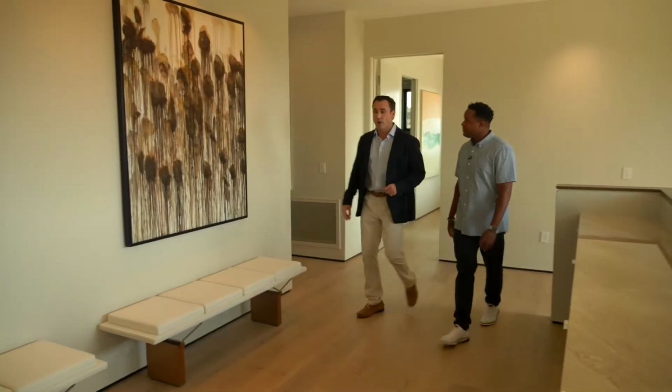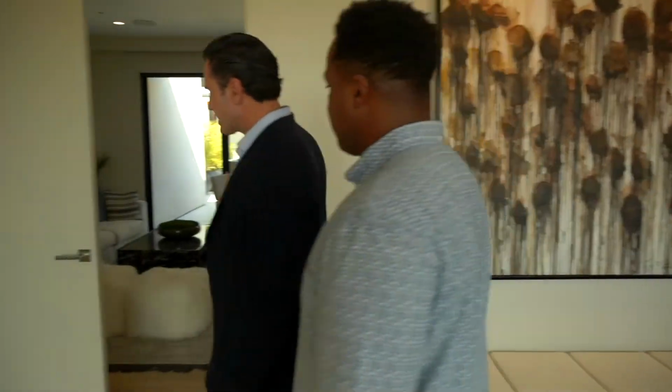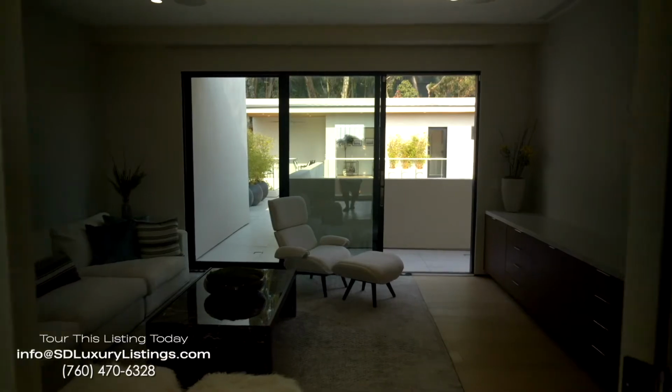So as we're walking toward the master, that is where we find the meeting room. And it is a nice room. Excellent size, and nice that it is accessed directly across to the guest house too.